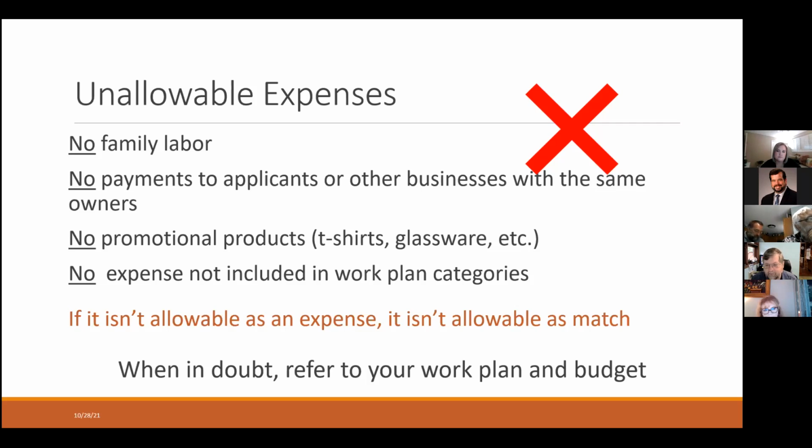Again, you can't do a pass through and pay your own business. So if you own more than one business, you can't pay yourself on the other side of the coin. I already hit the promotional products, but glassware and barware, a lot of times for vineyards, is one that comes up here, as well as T-shirts and other things. And again, you have to have things that you already had back in those work plan categories. You can't come up with a brand new expense category you hadn't talked about.